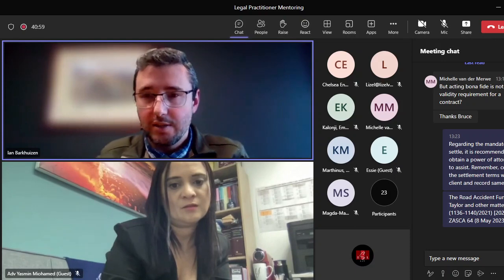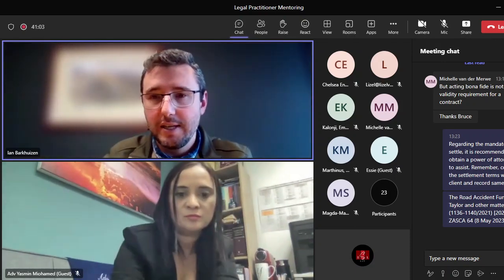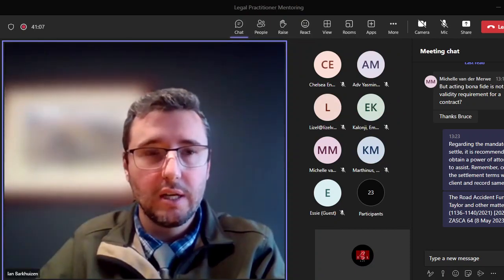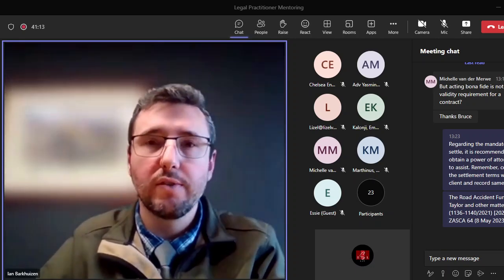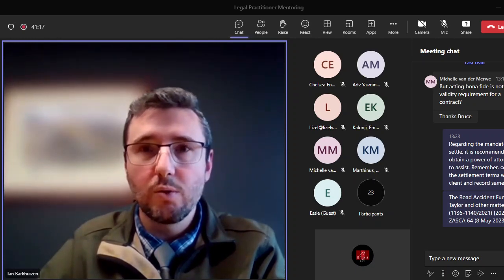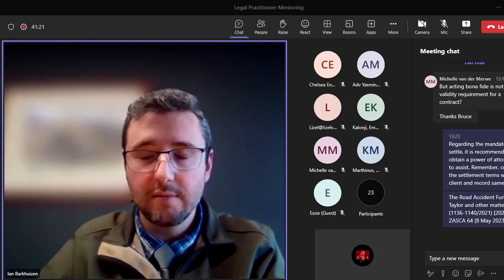So again, this is why I've given the citation, and this is why the citation is listed in the chat, which I invite everyone to take a copy of and go and read this judgment. It is not only useful for delict, it is useful for contract, it is useful for the presentation of evidence, and it is useful in terms of the Laws of Evidence Amendment Act. By inference, not directly, it must be said.